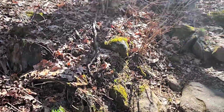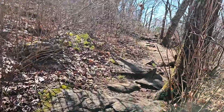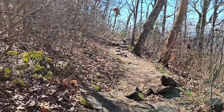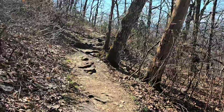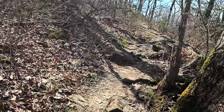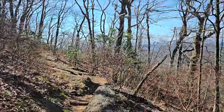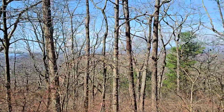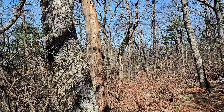It's pretty rocky. I've been on the trail before when it's raining, and it's rocky and slick. And like I tell people, roots and rocks are not your friend. They will trip you and make you slip and fall and all that kind of good stuff. Right now, the rocks are just tripping us. But as you can see, you get to the top, you're going to have a pretty good view.